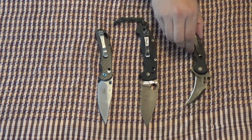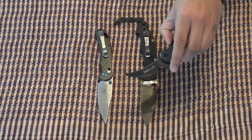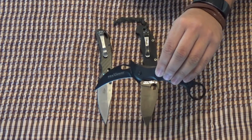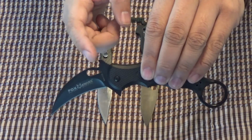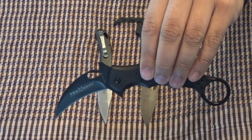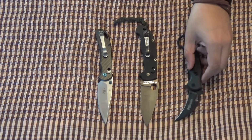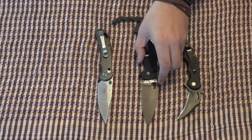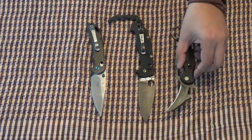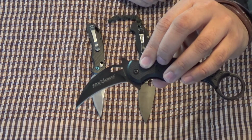But by far the fastest deployment system I have ever used is the wave feature. It's featured on a whole lot of different knives, not just the Karambit, not just the Fox, but this little hook right here is what's called the wave feature, and it was coined and I believe patented by Emerson Knives, which is actually out of Virginia Beach. They did a lot of commissions for the SEAL teams back in the day. But the wave feature is really cool. If you don't know about it, this little hook catches on your pocket and automatically deploys the knife.